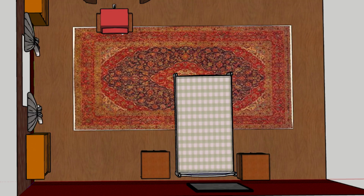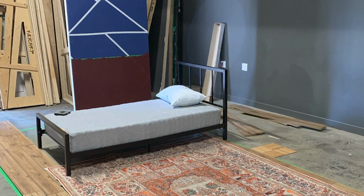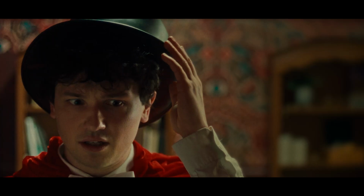You're literally planning everything out by the square inch. This is where we're putting the furniture. This is how much space you have for blocking. It's just about building that world where everything looks like it goes together. My name is Becca Clapperton, and I was the production designer on CADABRA.